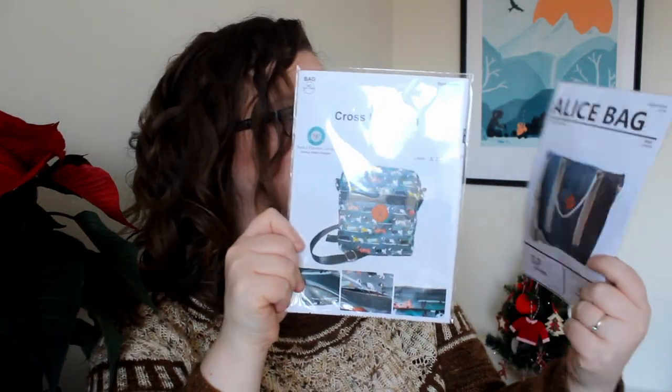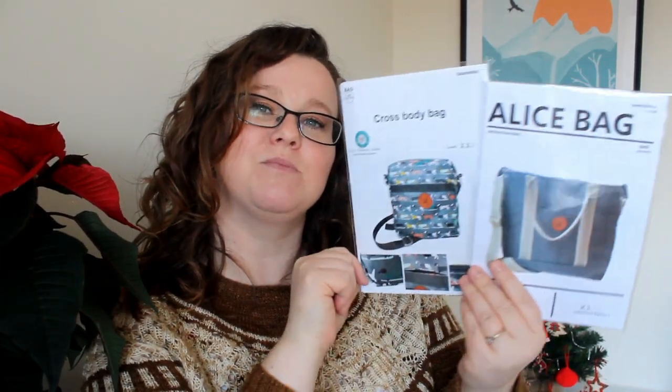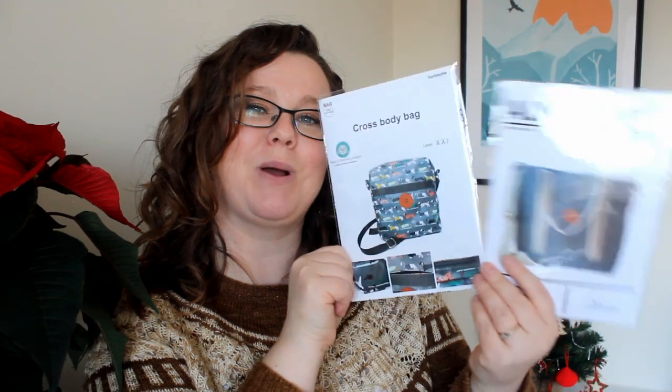So, very reserved, I think, of myself. I did buy 2 more of Sarah's patterns, as well as the Weekender bag. I got the Alice bag and a crossbody bag because I think these are cute as heck and they really might look nice in maybe some custom fabric that I was thinking about in the new year. So I'm going to give those a try as well because I think that will be fun.